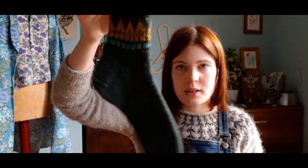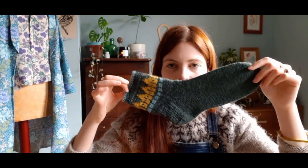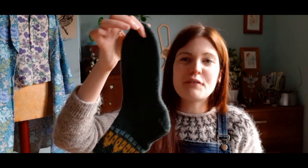So I finished both the socks. This one I finished last night in the car coming home. As you can see, it's not been blocked. The ends have not been woven in. This one has had the ends woven in and has been blocked, which is why it looks nice and neat. And I took it off the sock blocker because I was actually enjoying how floppy it was. I don't know if that's really weird, but it's like perfectly formed and really floppy. And I was really enjoying that. The weird things that we enjoy, eh?